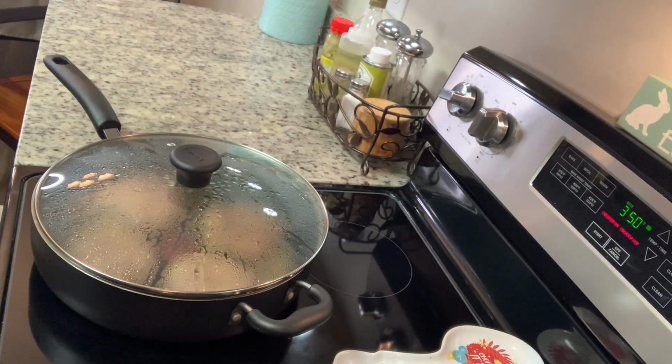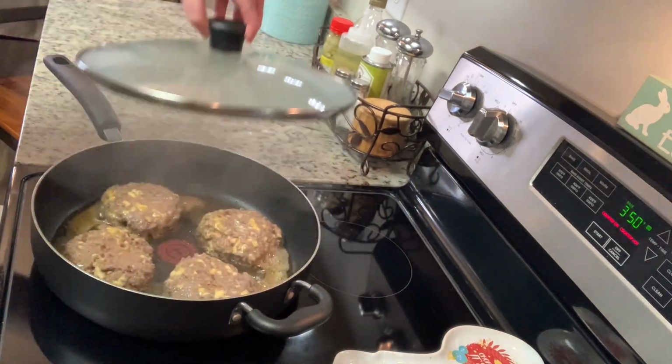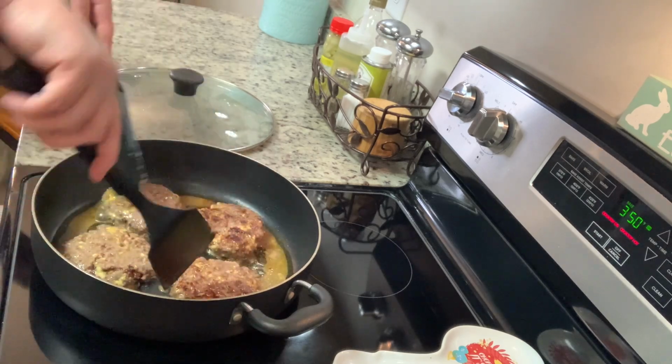Here are the buns that I'm going to be using. These are brioche buns that I got from Walmart. This is the Sam's Choice. These are actually really good. I'm just going to spray them with a little bit of spray butter, put them into my air fryer at 390 degrees, and just cook them for about 2 or 3 minutes until they're nice and toasted.